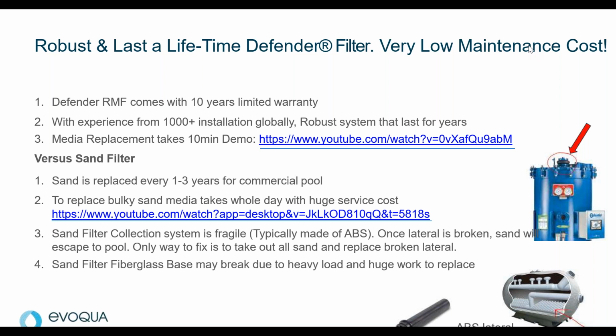And the replacement of the perlite media is very easy. One of the key comments from our installation sites: operating Defender doesn't require a third party. Everything is automated, and it comes with a vacuum transfer system to easily transfer perlite from a bag to the tank. Therefore, the end user operator of the pool facility does the maintenance work.